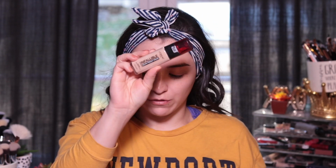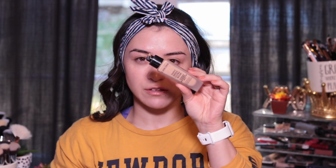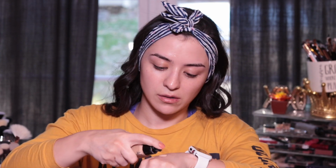All right, so I'm actually gonna use my beauty blender for today, so I'll be right back. All right, so I'm moving straight into foundation. The two foundations that I've been using lately are the L'Oreal Infallible 24-Hour Fresh Wear Foundation and the Lancome Teint Idole Ultra Wear. I figured this foundation was a little too dark for me, and this has been my all-time favorite foundation, and it is a little lighter, so I'll just do a pump of this one, and then a tiny bit of this one.